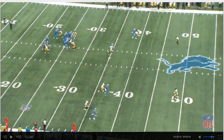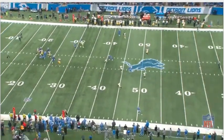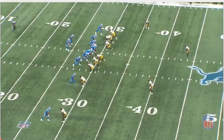Trail technique underneath, playing to the inside hip, inside hip, inside hip. Kind of getting man coverage here. Good press. And nowhere for Stafford to go with the football. And Steelers get off the field. Roll it back.